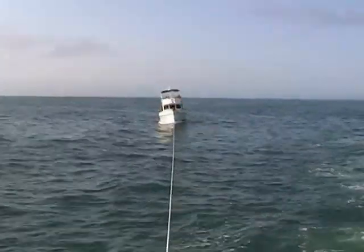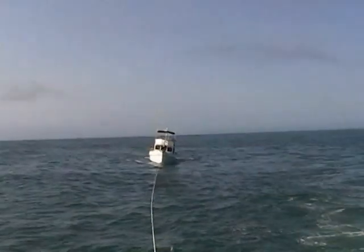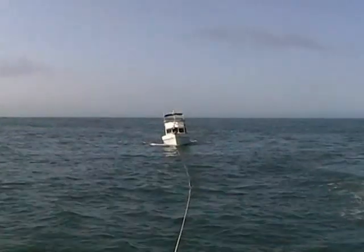Now you can see the tow vessel's turned in kind of an awkward position with the swell, and it's rolling pretty good over there. They're getting rolled around over there.